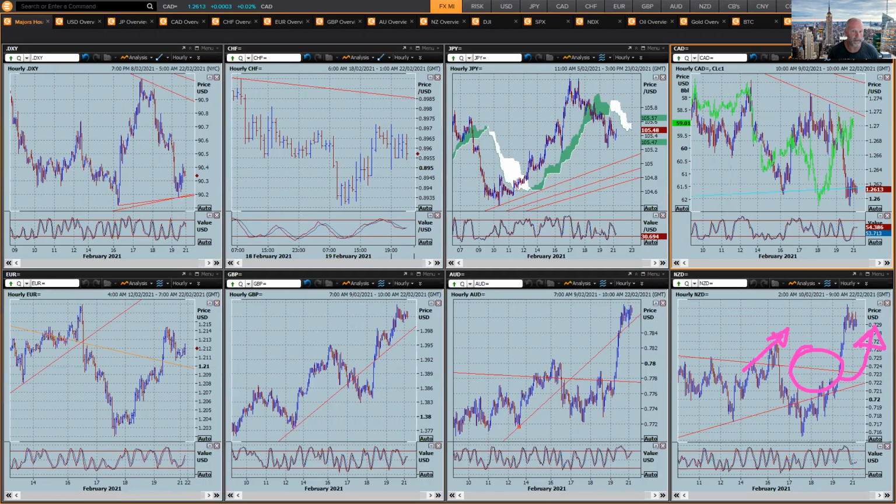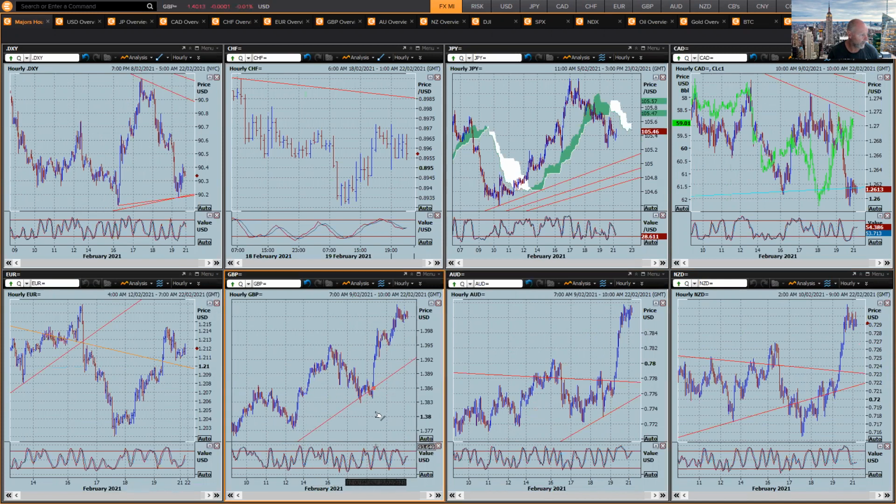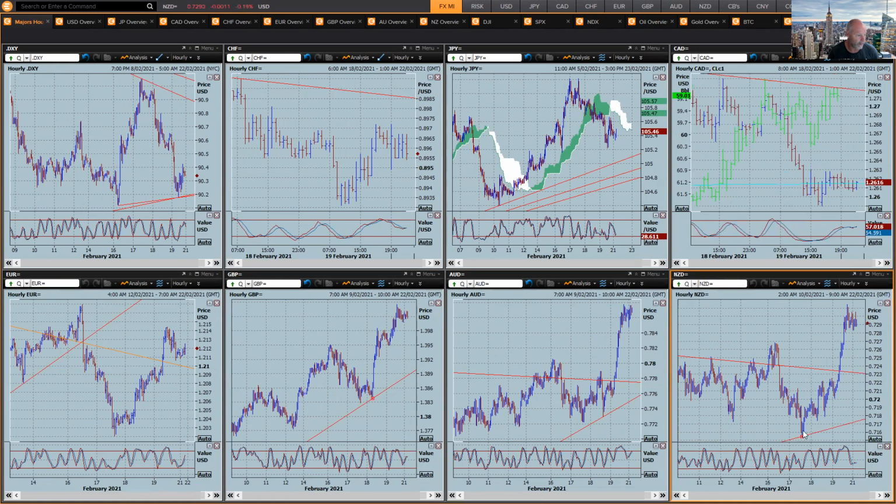You just want to see where momentum comes from at the start of the week. And these other pairs like Kiwi, Aussie, Sterling, all back sort of in there. You've got new support trend lines, and they're broken back to the top side.